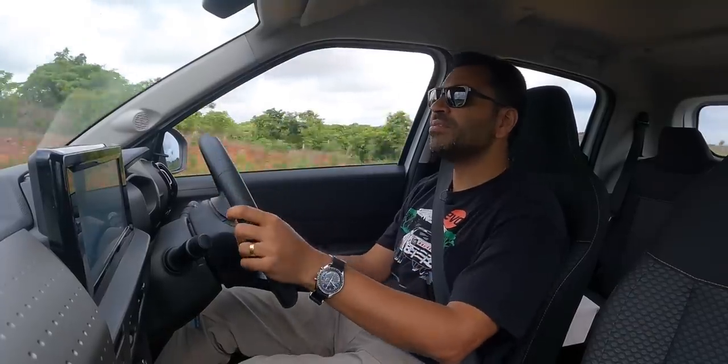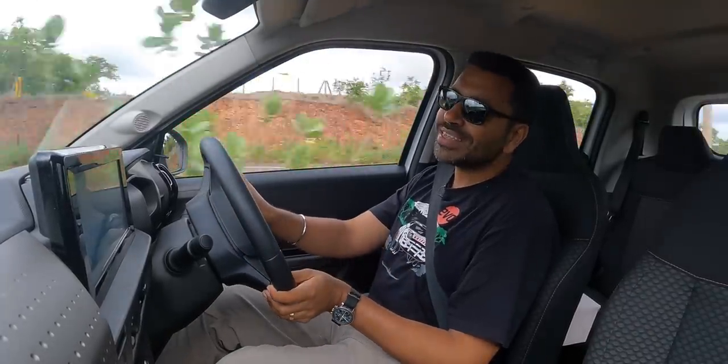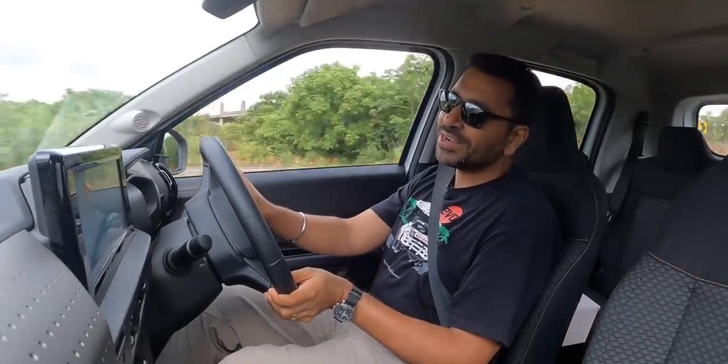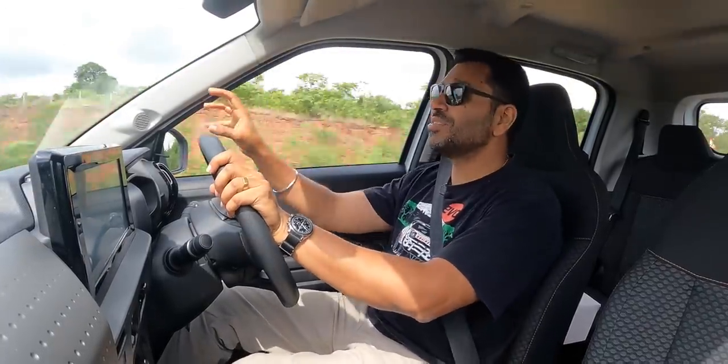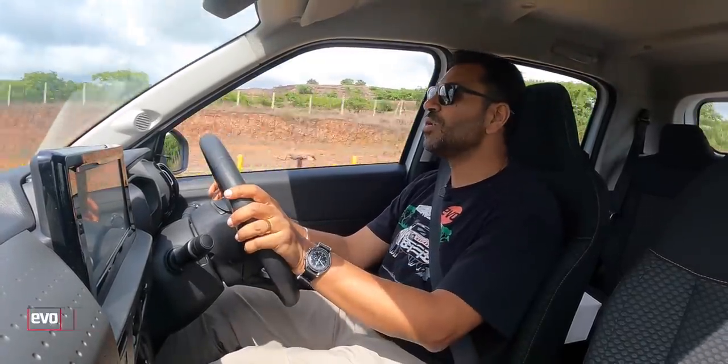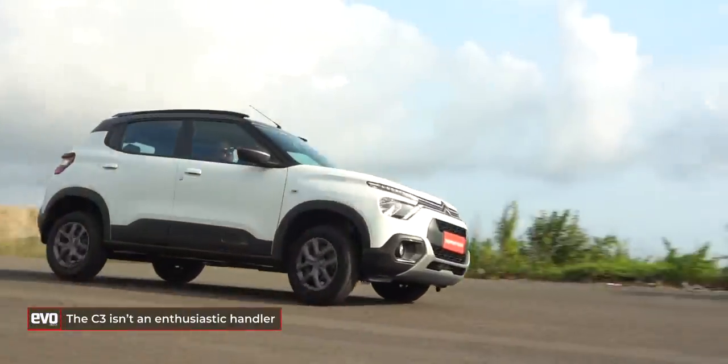Throwing it around bends. Well, this car does have anti-roll bars, but it's got plenty of body roll. It really leans on its outside tires, on the outside front, works it really hard. The tires scream blue bloody murder. It is not an enthu cutlet. It's not a car that you would want to hustle through bends.